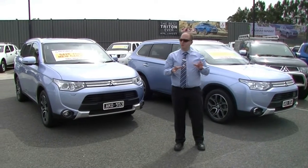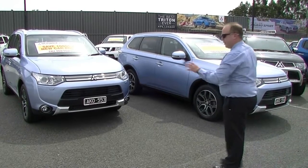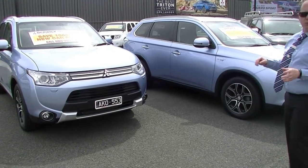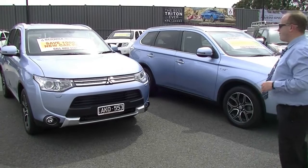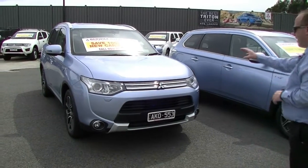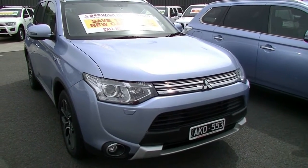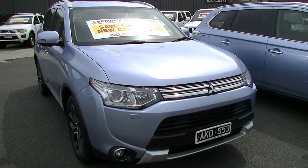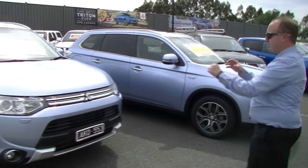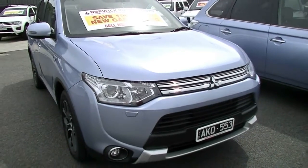My name's Stephen and today I'm going to do a special video for you of our 2015 Mitsubishi Outlander PHEVs. Now we have two here, identical cars. The main differences between the two will be the kilometres, and the one on my right here has a tow bar. So this one here, AKO 553, we're going to do a walk around condition report for you on this car too. This one's done about 17,200 and something kilometres roughly, to give you an idea. The other one's done about 400 kilometres more. So we're going to go around this one to give you a condition report, and then we're going to go around and go through the features of the second vehicle and show you how they both work together.